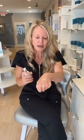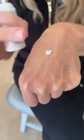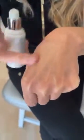What we love about the serum is it has all the great ingredients that the Even Up, my goodness gracious, Pigment Perfector Corrector, something like that, has, except it doesn't have the SPF in it. And so it's a nice hydrating product. You rub that in, and it really feels amazing on the skin.